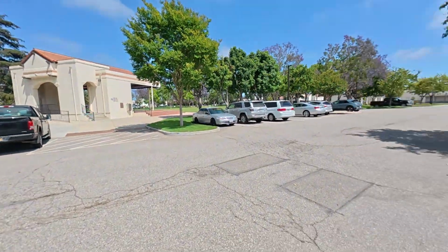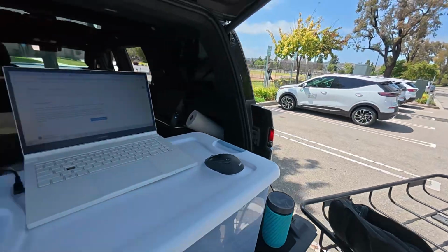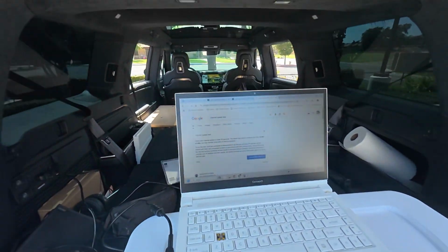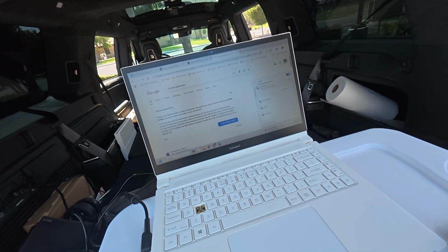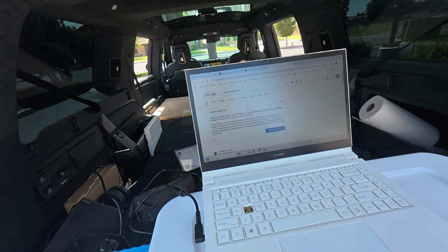Here at the park. It's a beautiful day, perfect temperature, perfect mid-spring day, ready to log in and get some work done. I am connected to the Rivian hotspot, as you can see on the laptop. I'm going to run an internet speed test.